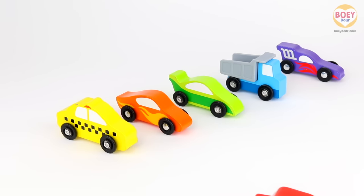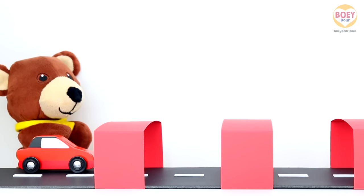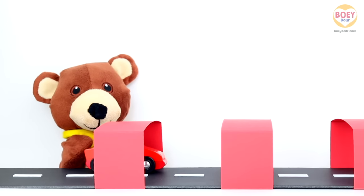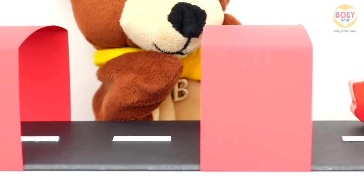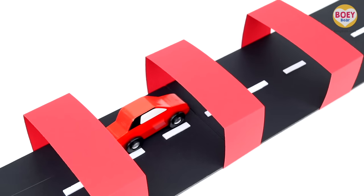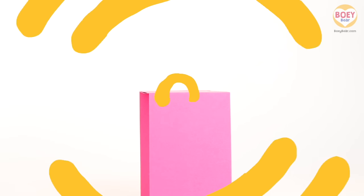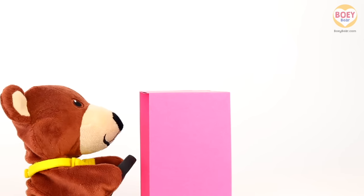Get ready to say under when you drive under the bridges. Okay. Broom. Under. Under. Under. Under. Broom, broom, broom. Oh, a bridge. I have to go under it. Broom, broom, broom.